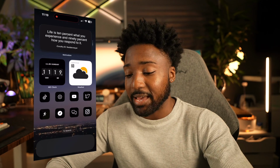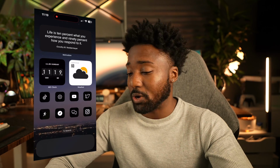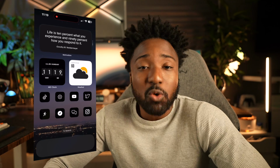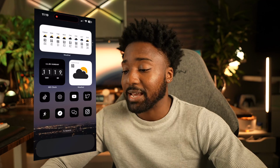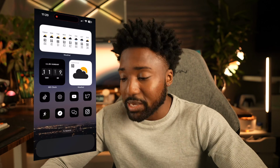And if you swipe down again, you have some motivational quotes throughout the day. Yeah, we live in a tough world out there, so it's good to have some sort of motivation. And if I swipe down again, I can see the forecast for the week.